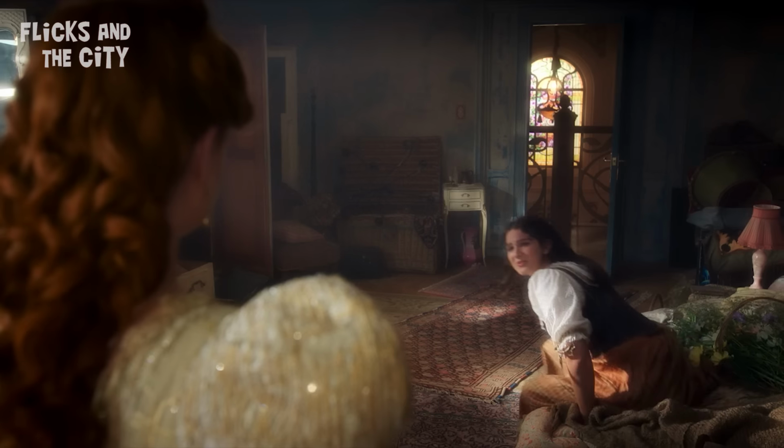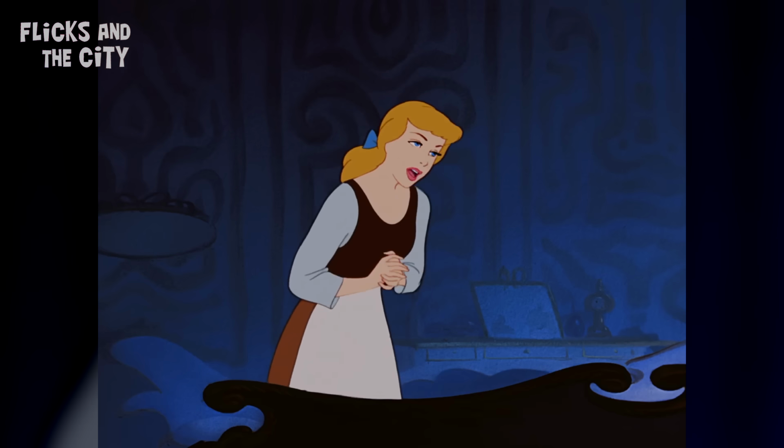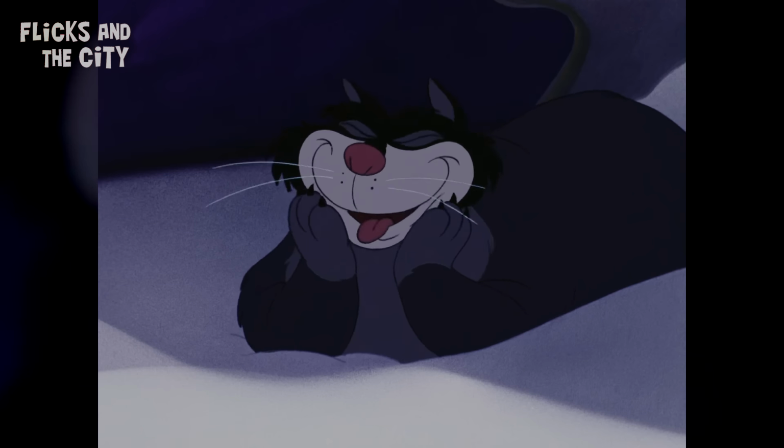Filthy business. The list of things she gives her to do is almost identical to the one Lady Tremaine gives to Cinderella. There's the large carpet and the windows.